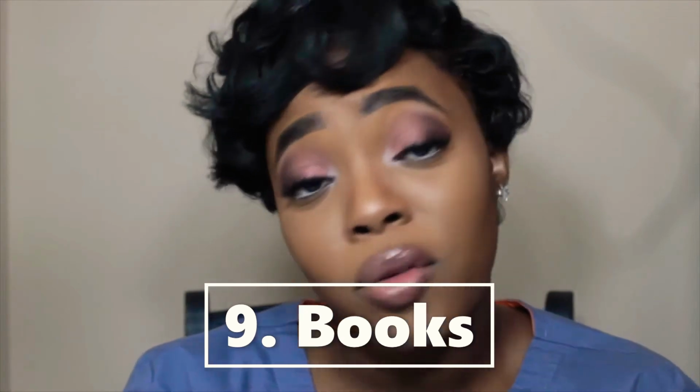So the last thing that was required for us to get was books. And I'm gonna just be real with y'all. Some of these books I haven't even looked at. They required for us to get these books. However, I didn't really use some of them. Some of them I did use. Some of them were very, very helpful. But these books did cost me a lot of money. I'm just being real with y'all.